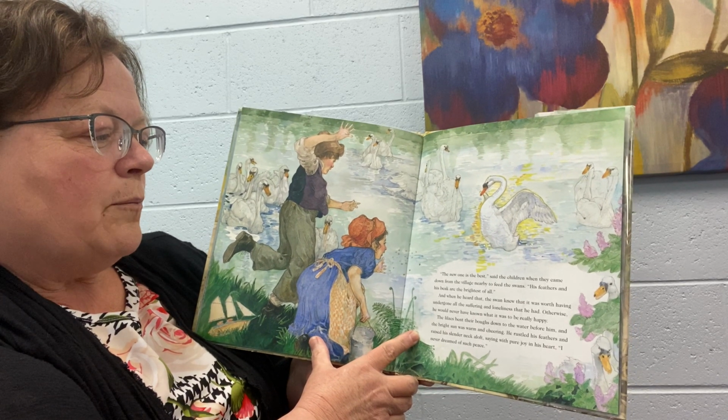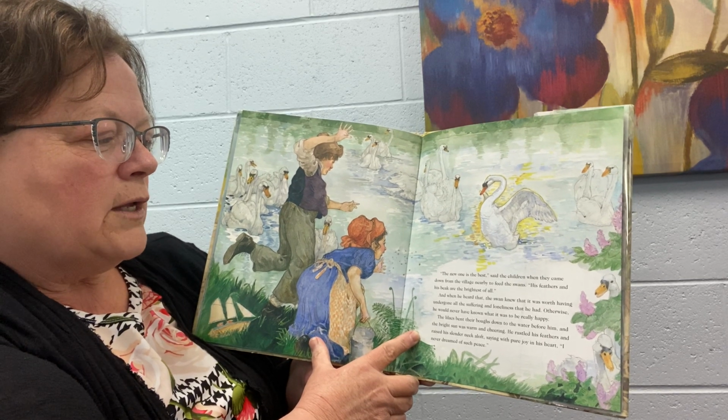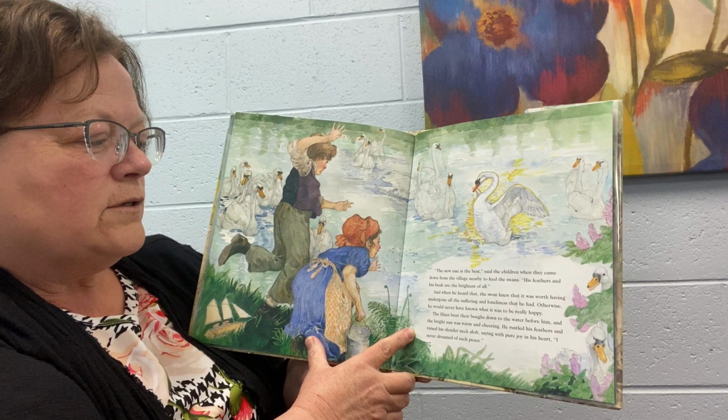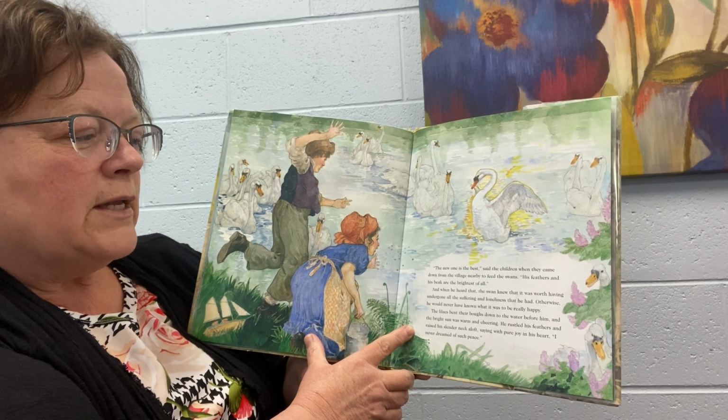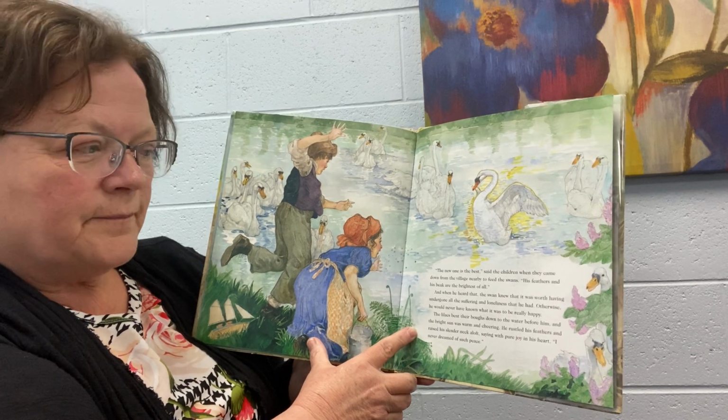The lilacs bent their boughs down to the water before him, and the bright sun was warm and cheering. He rustled his feathers and raised his slender neck aloft, saying with pure joy in his heart, "I never dreamed of such peace."